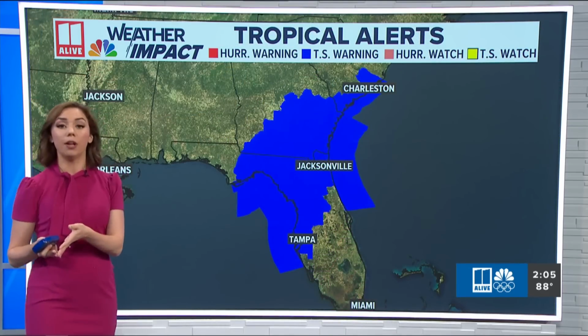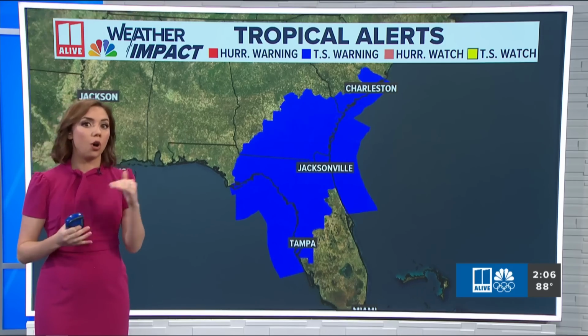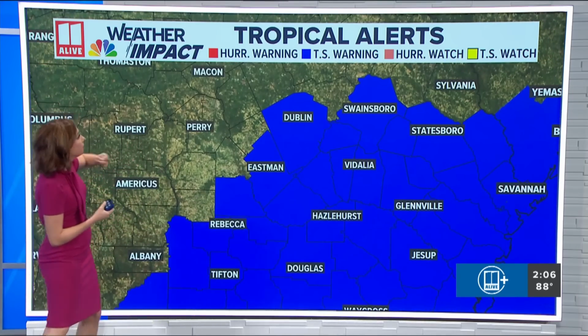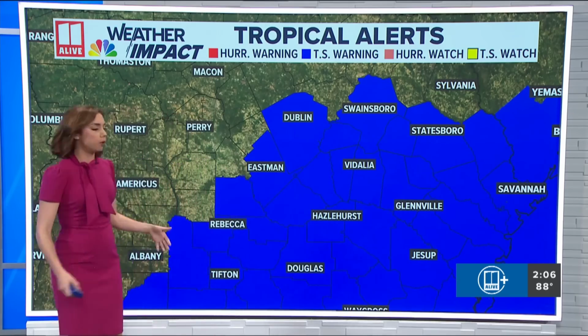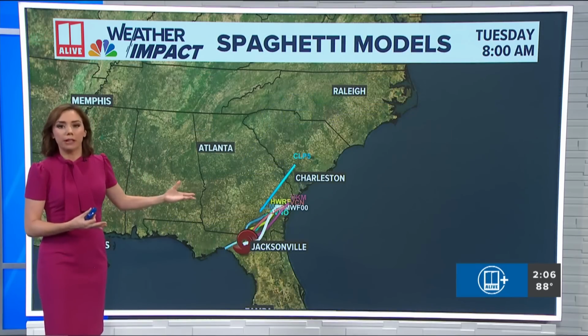Tropical storm warnings now in effect throughout southeastern Georgia all the way up into the coast of the Carolinas. I'll zoom in here so you can kind of see on the map. It does not include a tropical storm warning for Macon itself, but as you get into Statesboro, Vidalia, Georgia, and out to Perry, Georgia, we've got those tropical storm warnings that remain in effect.